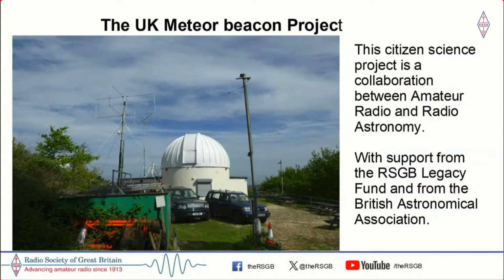Okay, thank you, David. The first phase of the project has been to build the beacon to illuminate the sky where meteors burn up over the UK, and this is very much a citizen science project, which is a collaboration between the worlds of amateur radio and radio astronomy, and it's been supported by the RSGB Legacy Fund for the capital costs, and the running costs are being supported by the British Astronomical Association.